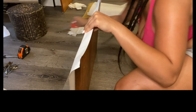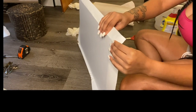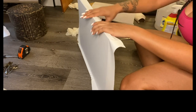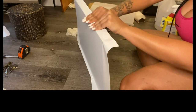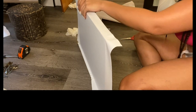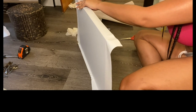You fold one side down and then you bend the inner portion like a triangle. As you can see here, I'm gonna fold it down so you can see. It's really hard to explain, but it's the simplest thing ever, because you're wrapping it like a Christmas gift. Everybody knows how to wrap a Christmas gift, and that's exactly how you're gonna do it.